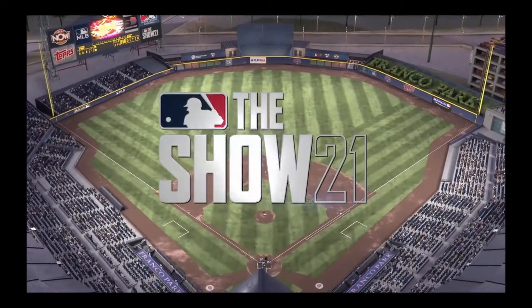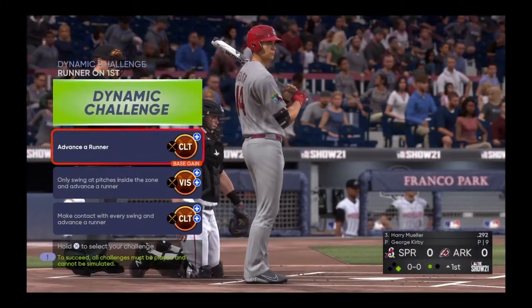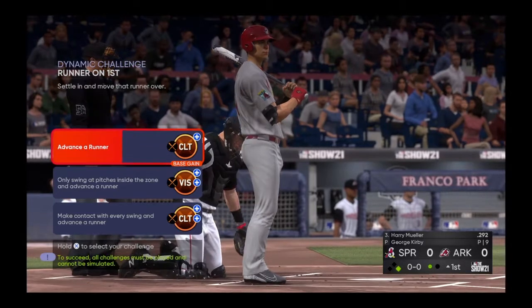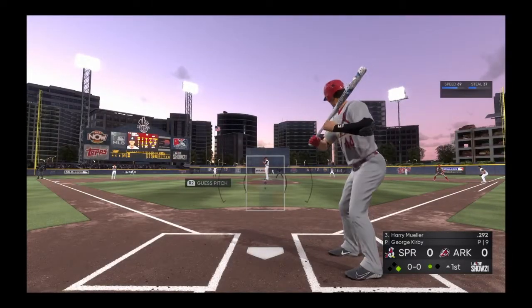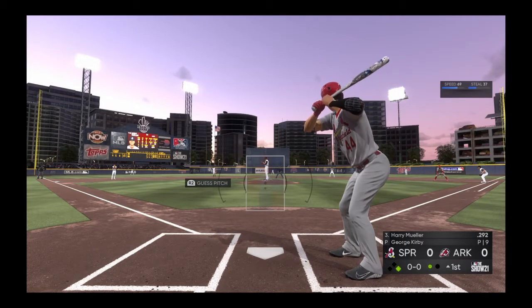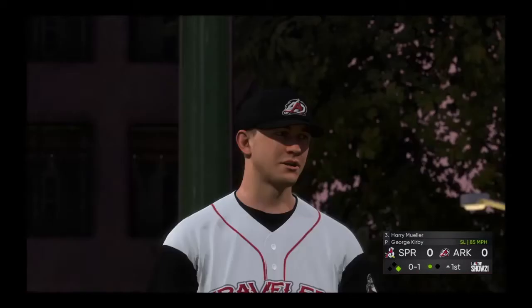Team's future stars are on display as minor league baseball is set to get his evening at the plate started. Harry Miller comes in hitting just a hair below .300 this season. And now the first pitch. Tried to check it, and it's 0-1.